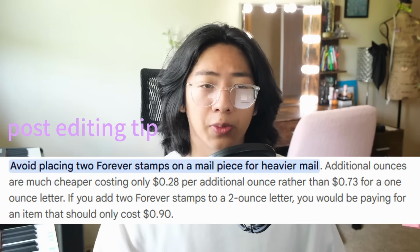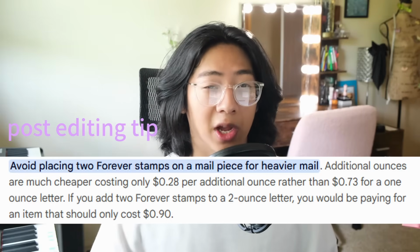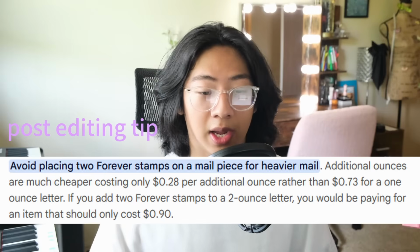You can put 1 ounce of weight inside the envelope, and as long as you have 1 stamp on there, it covers the whole thing. And if you have multiple cards in an envelope and it weighs more than 1 ounce, all you need to do is stick another stamp on there. That's why sometimes you'll get a letter with multiple stamps on it. Just put another one on there and you're good.